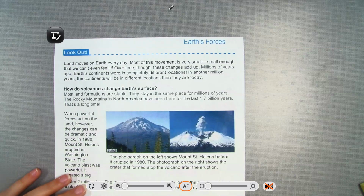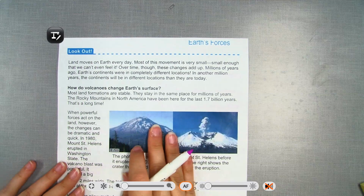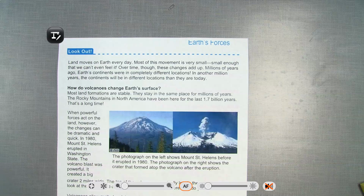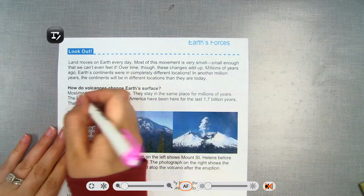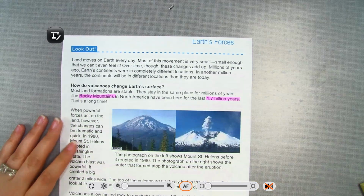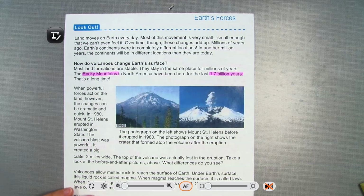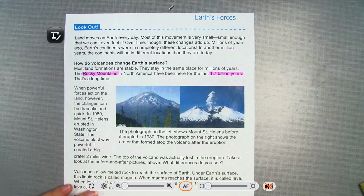How do volcanoes change Earth's surface? So this is kind of what had to do with our experiment. Most land formations are stable. They stay in the same place for millions of years. The Rocky Mountains in North America have been there for at least 1.7 billion years. Okay, so the Rocky Mountains have been there for 1.7 billion years. That's a very long time. When powerful forces act on land, however, the change can be dramatic and quick.